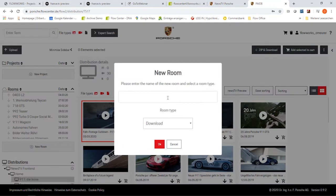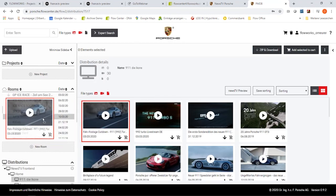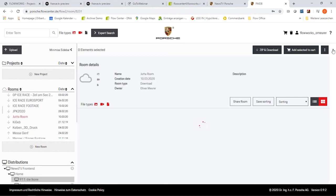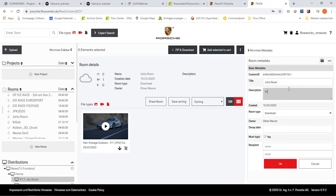just create a new room. Oops, got to type 2. So I'm going to give her, yeah, let's make it a download room. So I'm going to create a new room. Where's Jutta? There it is. And now I'm going to publish this item just to Jutta. So here's my room. There's my content. I can now add some metadata, a little bit of description. Let's add some description. I'm sure Jutta would like that.